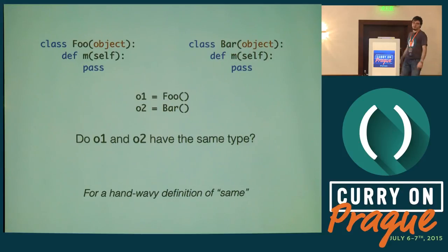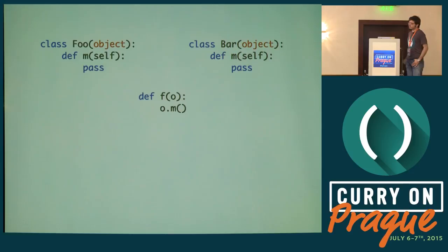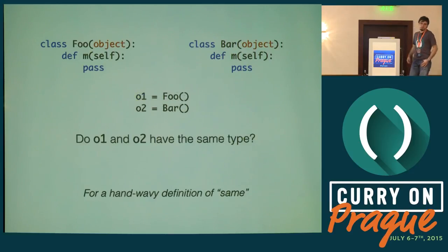Well, a nominal type system would say no, because they have different names, right? One is foo, the other is bar. They don't match. That's what C#, Java, C++, and other mainstream languages use. A structural type system would say, well, they look kind of the same, so, okay, they have the same type.